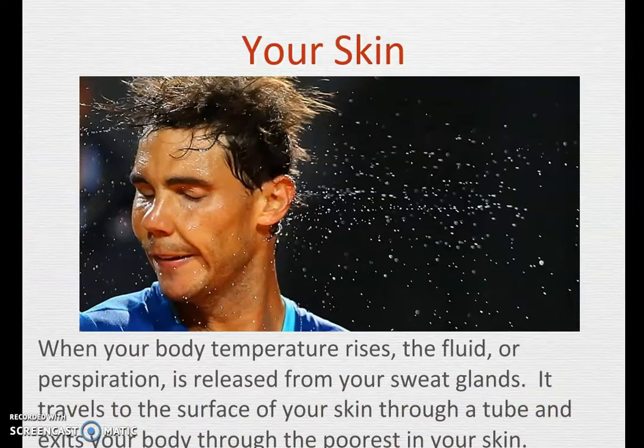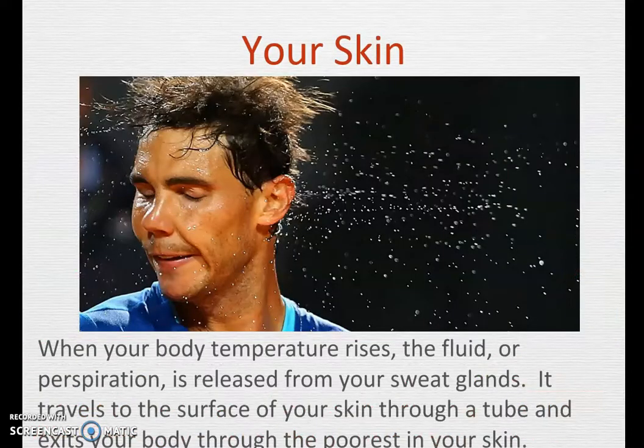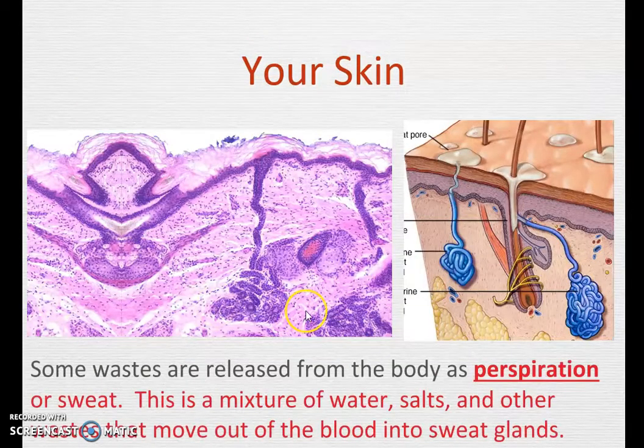So when our body temperature rises, the fluid, or that's the sweat, is released from our sweat gland. It travels to the surface of our skin through the tube, which was this tube over here. See these? So it travels through those tubes, and then it exits our body through the pores in our skin. So if we go back to this diagram, all these little things right here are pores. Where it goes up to the surface of the skin right here, those are our pores.